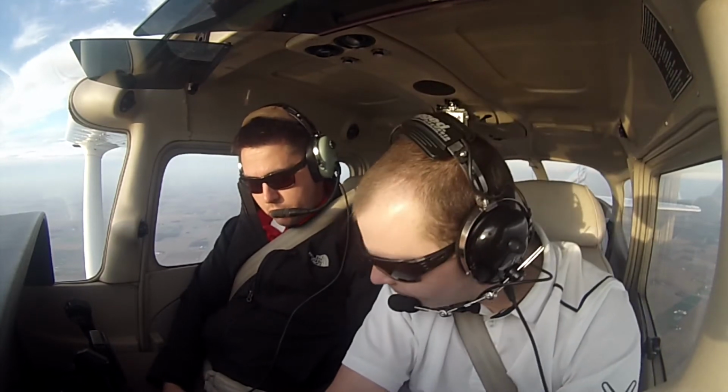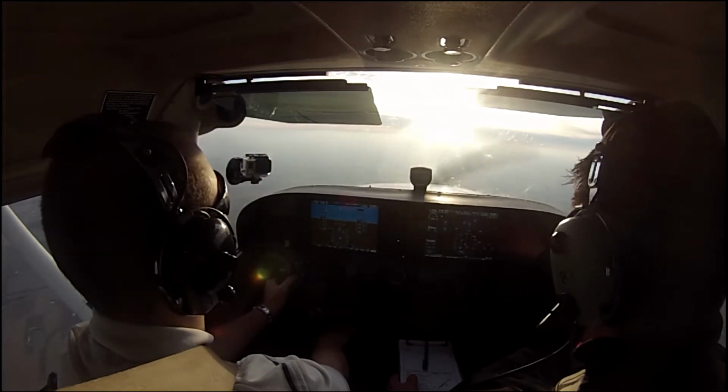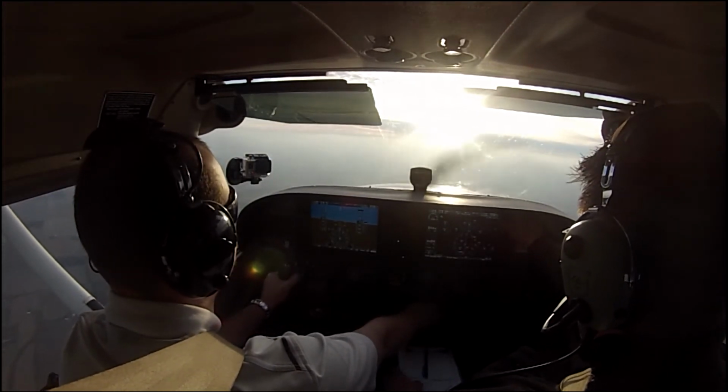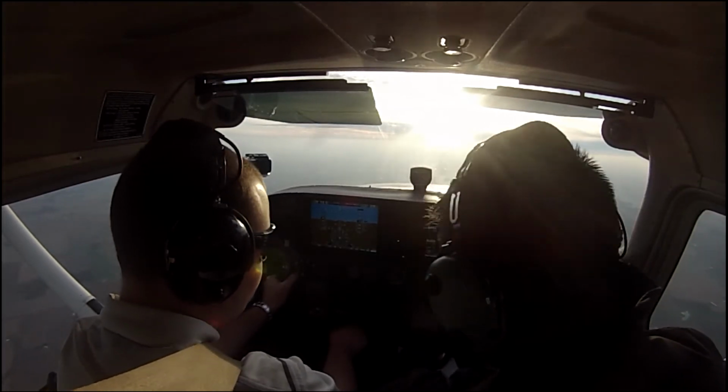The next frequency we're going to have is tower 113.7. Okay, so just put that in ahead. Yeah. Okay, so how do I change the altimeter on this when it's set to feet? What you will do is hit the arrow. Okay.